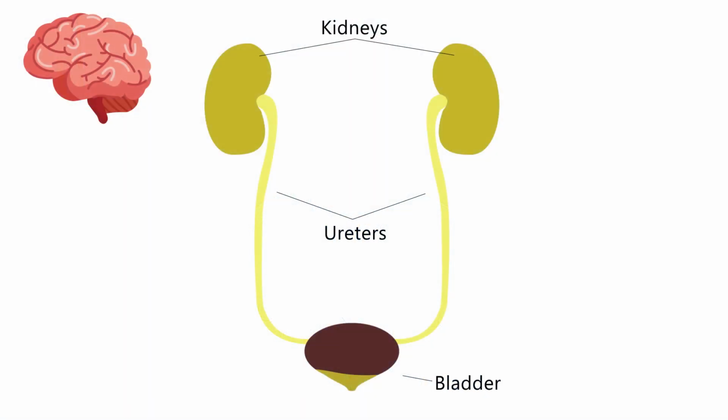But there are instances when this harmonious system becomes disrupted, leading to an overactive bladder. In an overactive bladder, the nerves controlling the bladder become overly sensitive and start sending inaccurate signals to the brain. This causes the brain to perceive the bladder as full even when it's not.